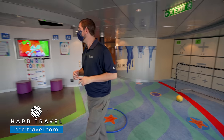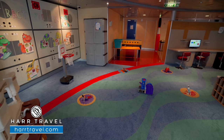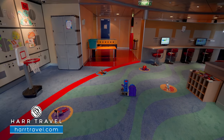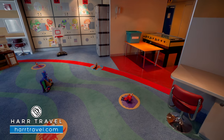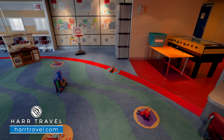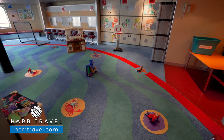throughout the cruise. Now, as we continue along to the other side, you've got more of those video game stations over there. You're gonna see that it wraps continuously along. I love that they've got all the different action figures out here, because they're gonna have a ton of different toys, games, and pretty much everything that a 6 to 11 year old would love on board.